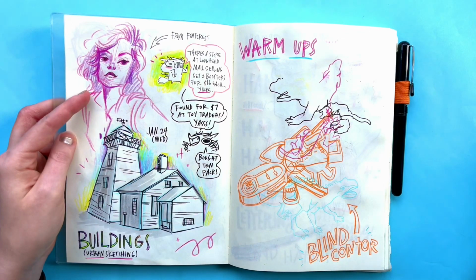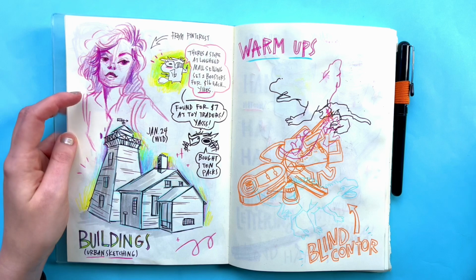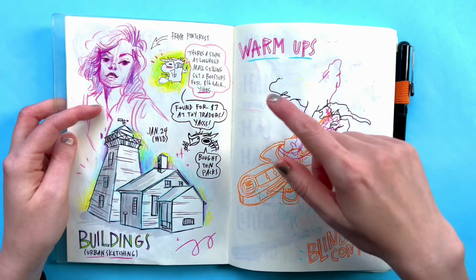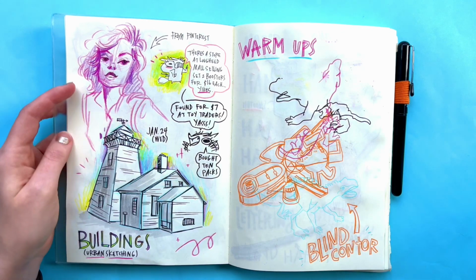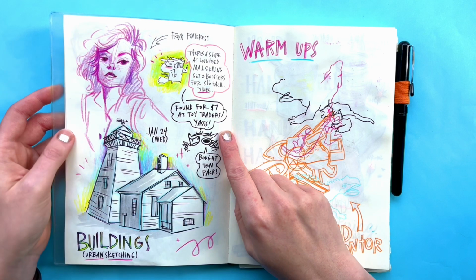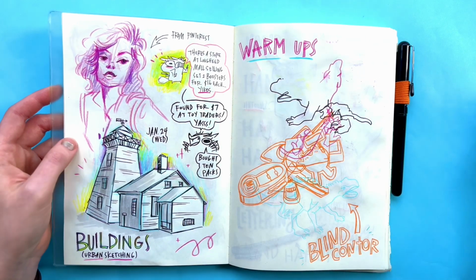And this, I think, was still at the mall drawing. I just looked at some reference and then drew that. And then I was just writing about booster packs for Lorcana. They were $16 each at this one store in the mall, and I was like, wow, that is terrible. And then I found it at Toy Traders for $7. So I was like, wow, okay, this is a way better price.